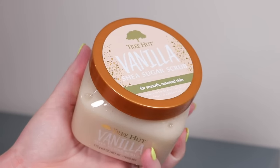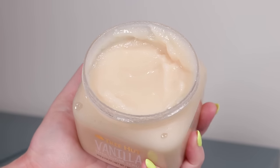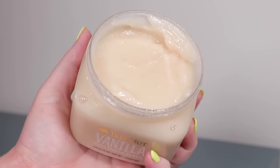This is the vanilla scrub, and this one's full because I've already used up a full one of these. This came out earlier this year. I was so excited because I love vanilla, you know? I wanted that vanilla frosting. I want that vanilla bean. I want that vanilla bourbon. I want those super rich, creamy vanillas. That's what I love. And so I was so excited for this.